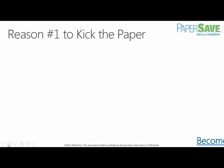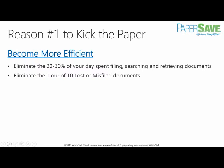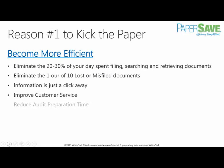So anyway, driving efficiency across your operations. We do that because we really help eliminate the 20 to 30% of your day that's typically spent filing, searching, retrieving information. One of every 10 documents is either lost or misfiled. So that tells us we spend a lot of time looking for information that's not readily available. And with PaperSave, all that information is really just a click away from within your Dynamics user interface. So you don't even really need to leave in order to retrieve documents that are typically stored right in that filing cabinet. And with that, you can help improve customer service.